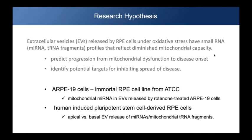One is the ARPE-19, an immortalized RPE cell line from ATCC. The objective of this first study was a proof of concept to show that mitochondrial microRNAs in EVs are released in greater numbers when the ARPE-19 cells are mitochondrially distressed. We do that by treating the cells with Retinal, which inhibits the electron transport chain in the mitochondria.